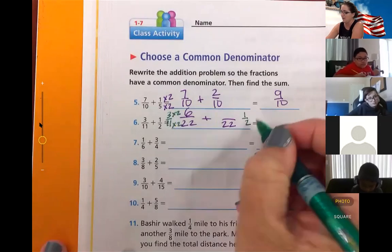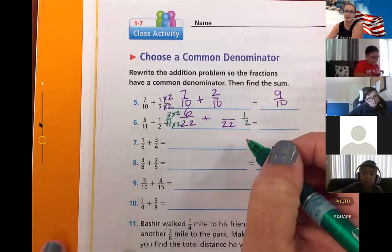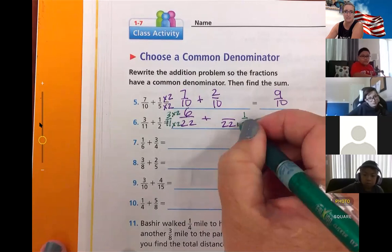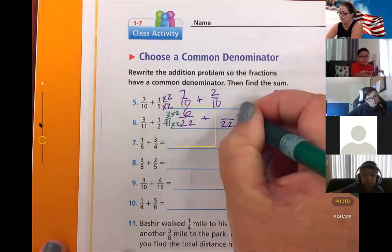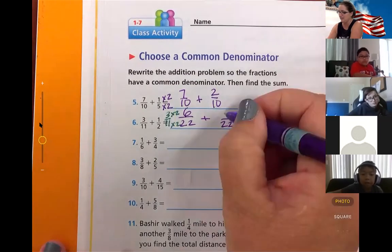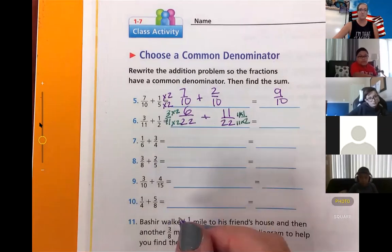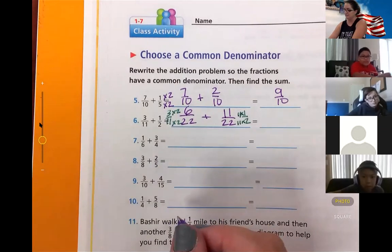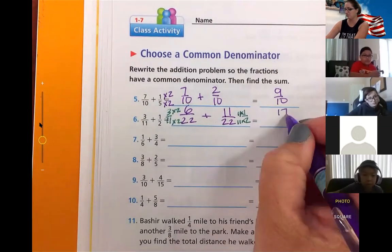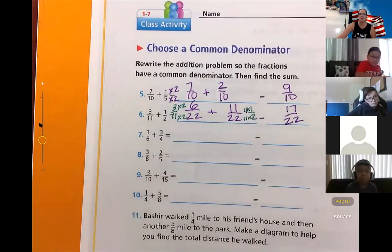1/2. How do I get from 2 to 22? Times 11, yes. If I'm multiplying the bottom by 11, I better multiply the top by 11. What's 1 times 11? 11. Can I add 6 22nds plus 11 22nds? Yes. What do I get? 17, 22nds.